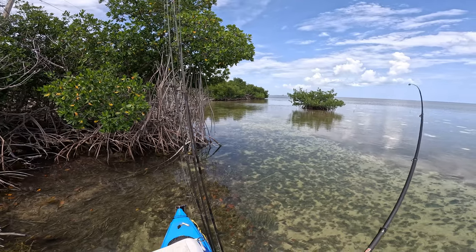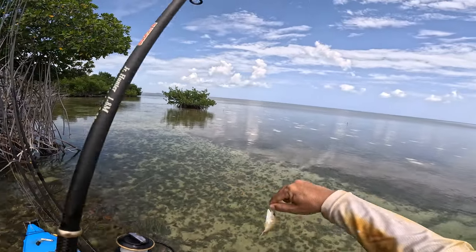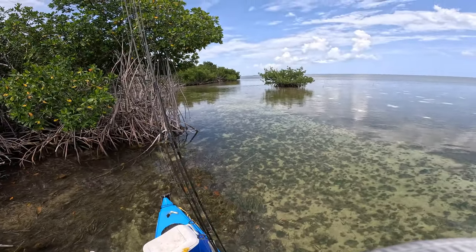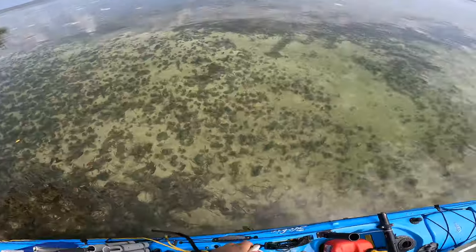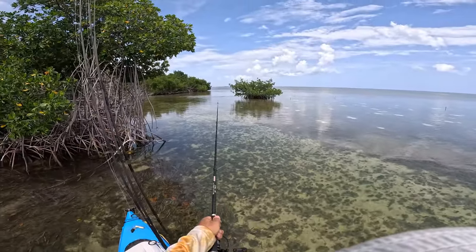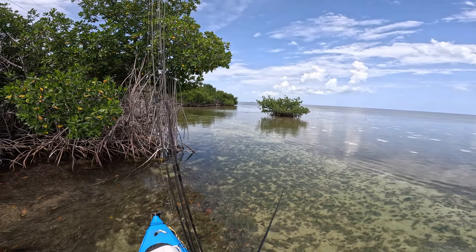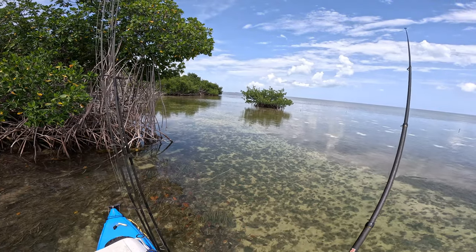Which are these? I mean, these are perfectly good baits. It's just, that's the grunts that I'm wanting, but just bigger. Oh, there they are over there. They're sneaking up on me. Look at this back. Come back. Dang it. They're like bonefish. Skittish. They're right there. I'm gonna bring my line in right in front of them.